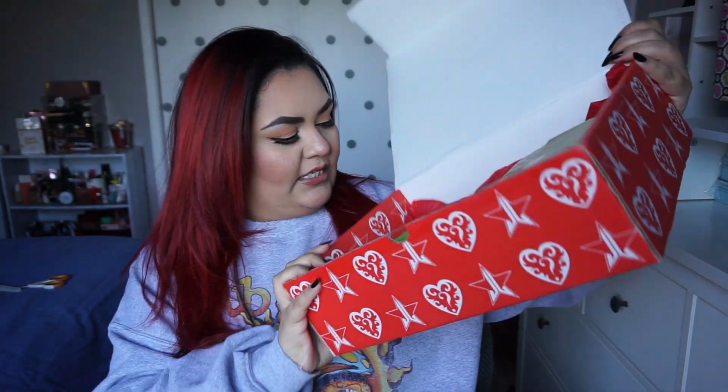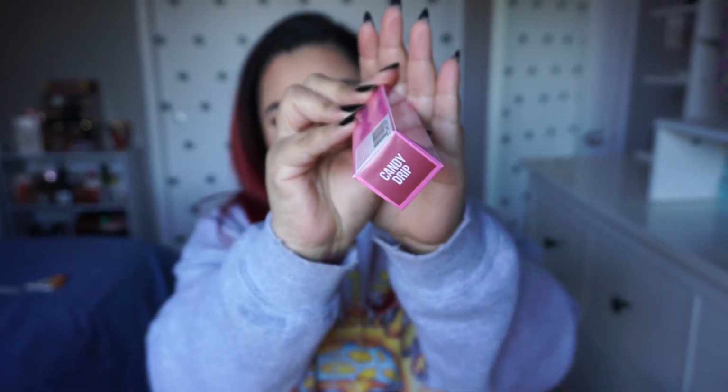We got some big looking stuff in here. Is this a mirror? So excited. Okay. So here's the gloss. This is in the color Candy Drip. Can you guys see it? There you go. Let's pop it out of the box.